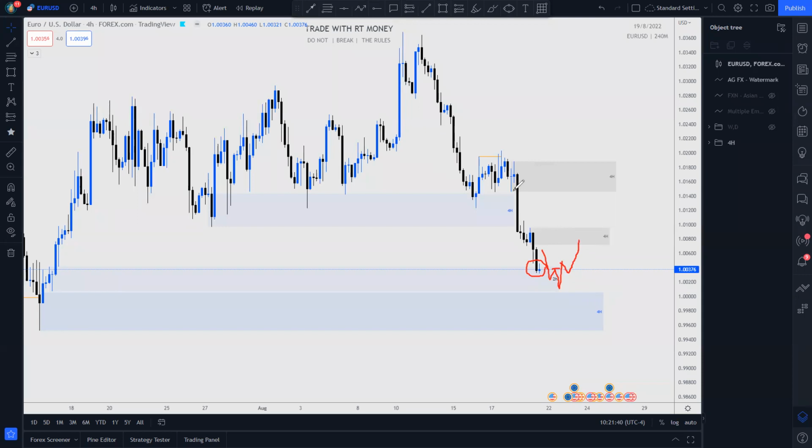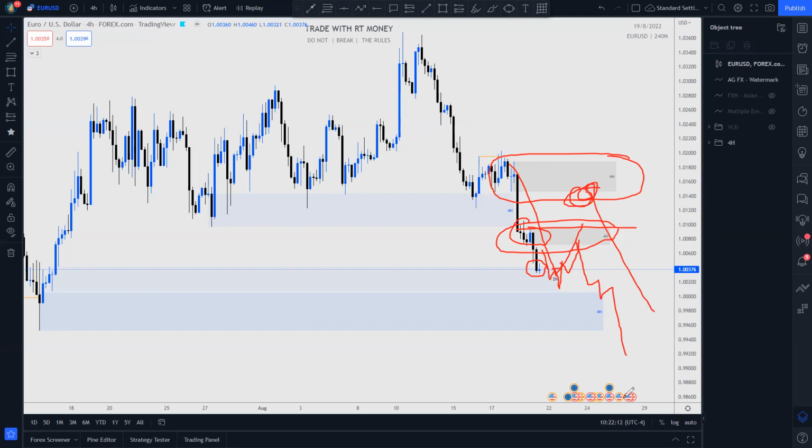Because after every impulse, you expect a retracement, right? At least 50%. And this is why I have this zone here marked as well. Price could come back to either here and then continue bearishly, which is what I think is going to happen. I think it has a high probability of happening. And also it could take out this low, use this as inducement for the higher zone here, and then come down. So I want you to just keep those in mind.